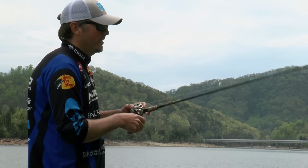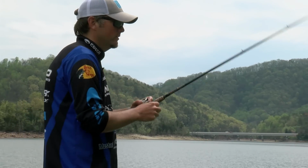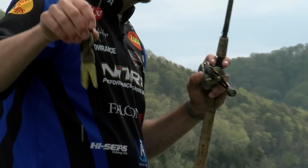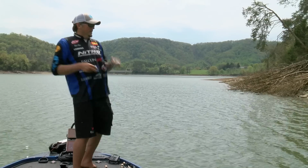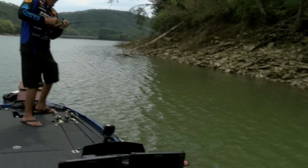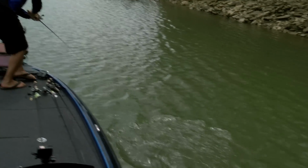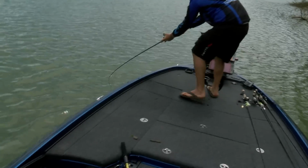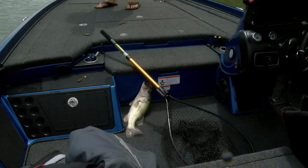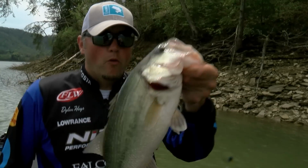Oh, Bill Taylor, love this. I made a little change on my jig. I put a Zoom Big Salty chunk on there. And then I just kept on coming. I got back around where I caught that one on spinnerbait. I just caught another one, like a 3 1/4 fish. Culled out like a 2 3/4. I mean, just one at a time.